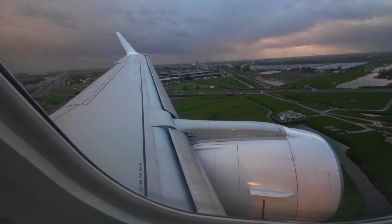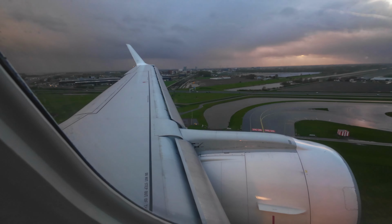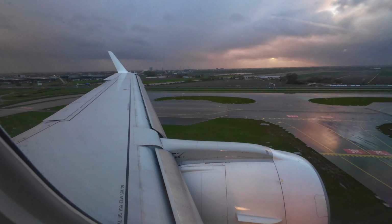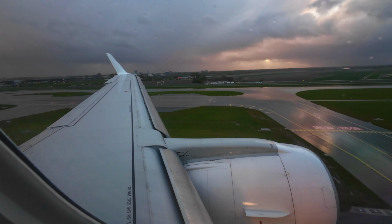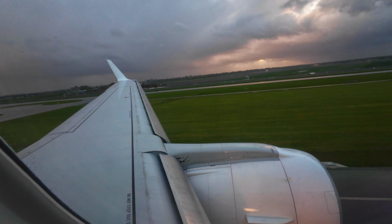We were soon out of the clouds and a little bit of turbulence, and on our final approach into Schiphol. How do you say it? Let me know in the comments below. Schiphol. How do you say it? I think I'm a bit on the lines of Schiphol. Anyway, touchdown coming right up.